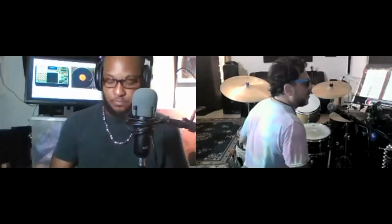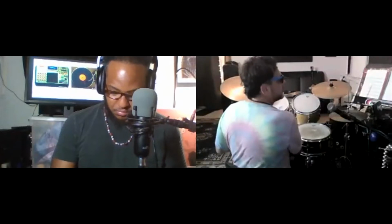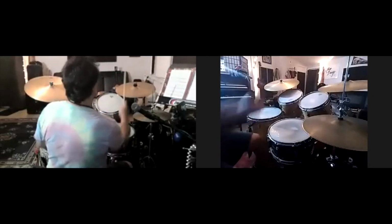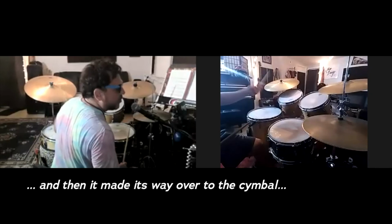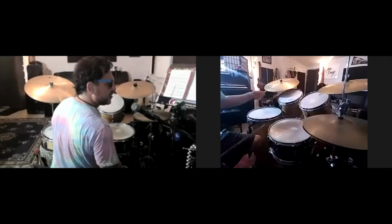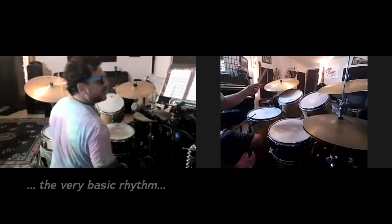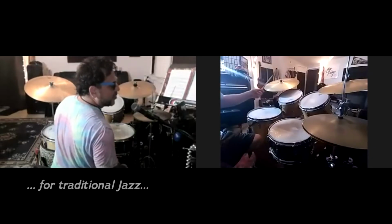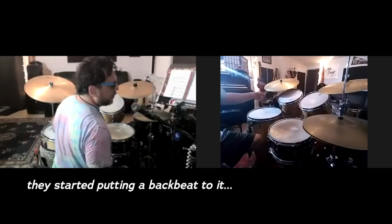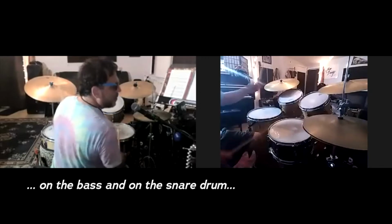When it took that bambula rhythm and made its way onto the drum set, it sounded like this. It ended up becoming what we know as the very basic rhythm for traditional jazz. Eventually, when hip hop came along, they started putting a backbeat to it. On the bass, on the snare drum.